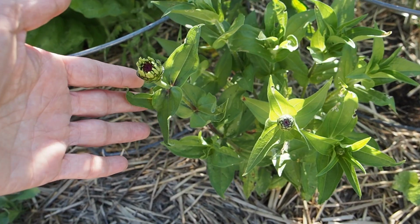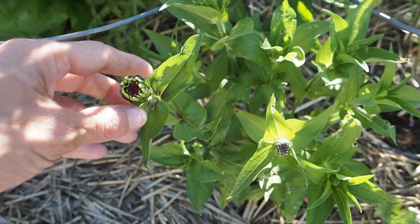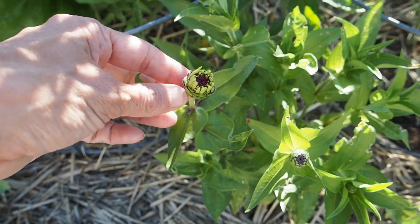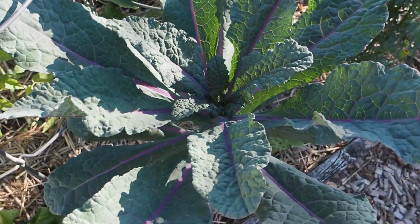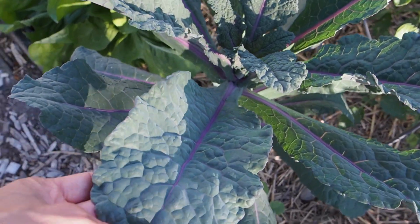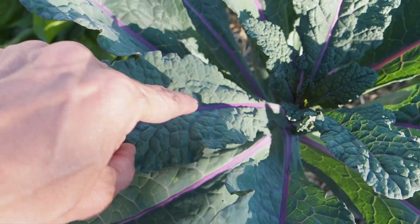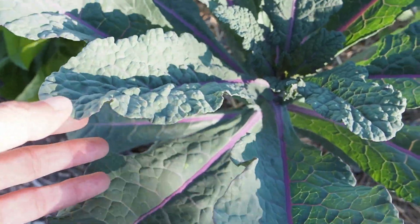So this one had a rough start. It had some bad fungus because of all the rain, but it seems to have recovered quite well, and it's getting ready to bloom. Now this one here is the dazzling blue kale. So it's kind of similar to lacinato. The coloring is a little bit different. It's kind of more blue and has some nice purple stems on it.